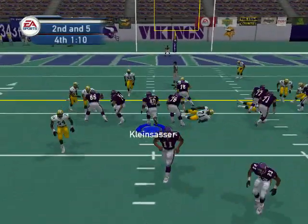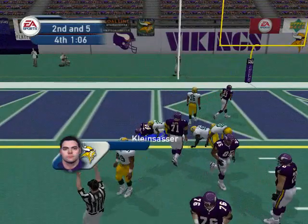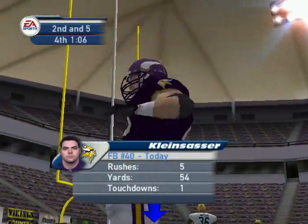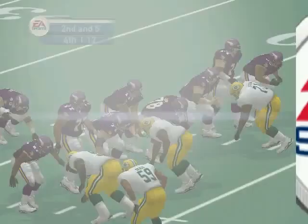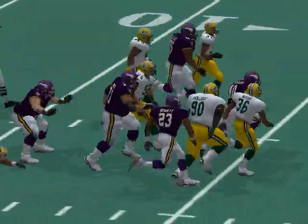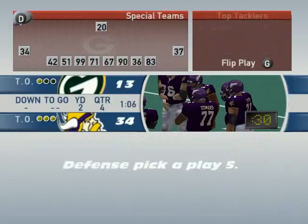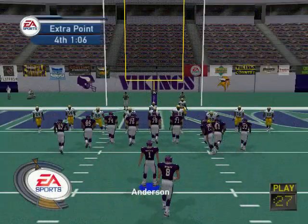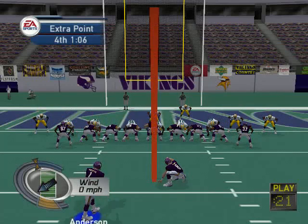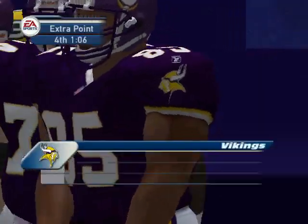They're inside the 20. Culpepper hands it off. Touchdown, Minnesota. A big play like that calls for a replay. Field goal unit comes on the field. And the extra point is good.